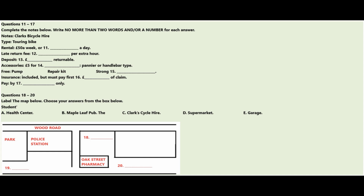But what about essential things like a pump and a repair kit? I wouldn't have to pay extra for those, would I? No, there's no charge for things like that. Or for a lock. It's a good strong one, too. Just make sure you don't lose the key. That reminds me, what about insurance? What happens if someone steals the bike, in spite of the wonderful lock? Didn't I mention that? Oh, I should have told you that's included in the rental too.